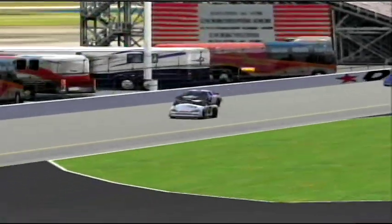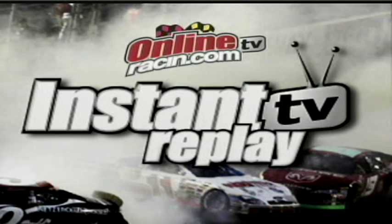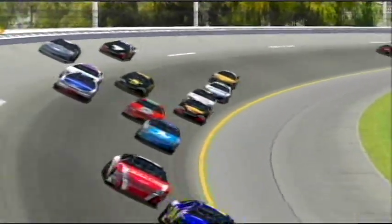Oh, absolutely. And unfortunately for Rick Thompson, he's done. Hoosier is done as well. PJ Hoosier, the number 22 machine, is all done. His motor has gone kaput as a result of some pretty heavy contact. Langley also out of this race, and I don't think they will be the last of the drivers to fall out. We're going to send it down to Matt Thomas with the replay.